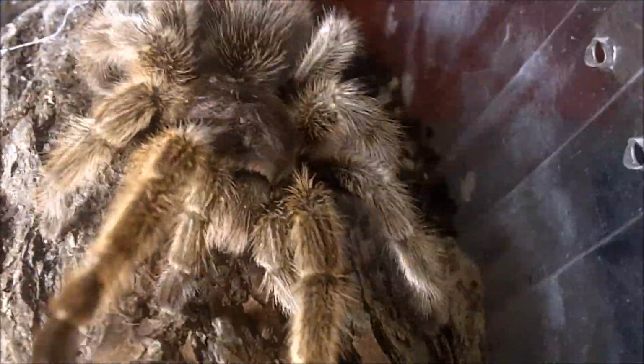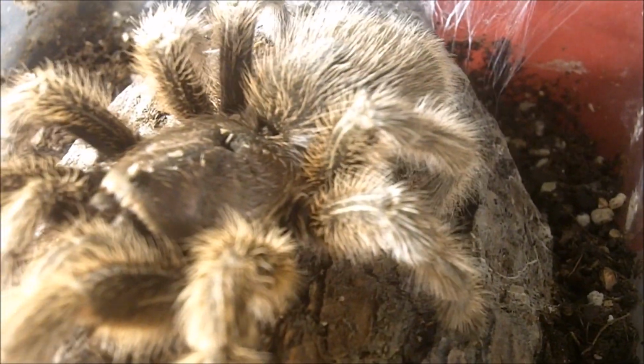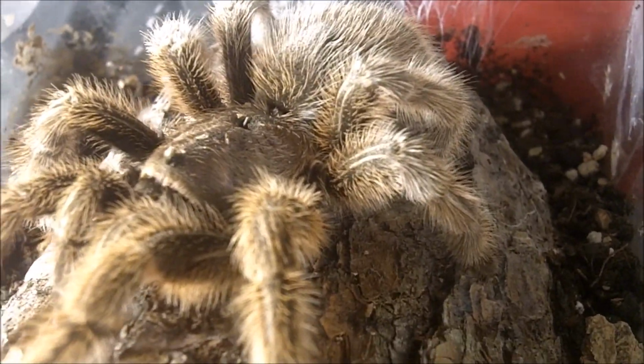We'll start off with all my 4 females. Okay, so we'll start off with Talia. She's doing quite well. She is one of my rose hairs that I've had for quite a number of years. I would say a good 14 years now.